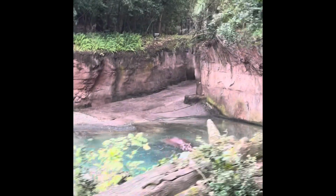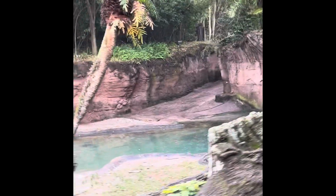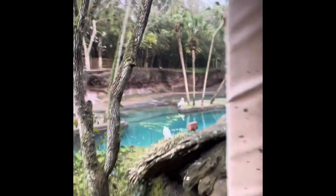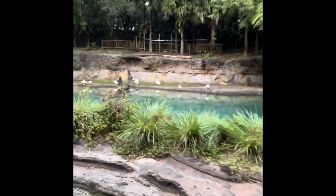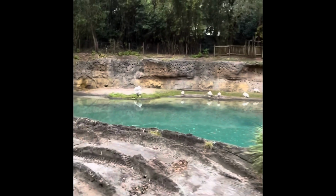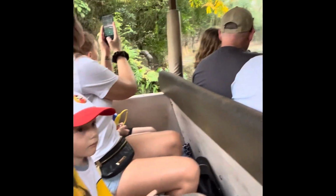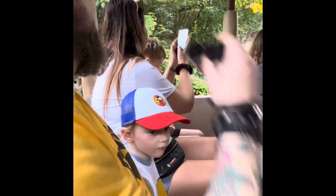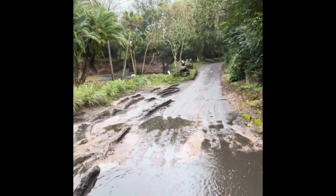The hippos are nocturnal. They spend the majority of their time during the day in the water so they don't overheat. We're getting a little bit of a closer look at the pinkback pelicans over here. We'll talk about them here in just a second. We're gonna see the hippos again over here on our left. They can fully submerge themselves for up to 8 minutes. And contrary to popular belief, they can't actually swim. They just walk along the river floor.